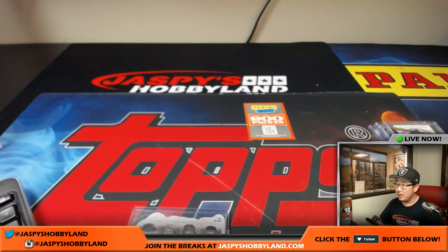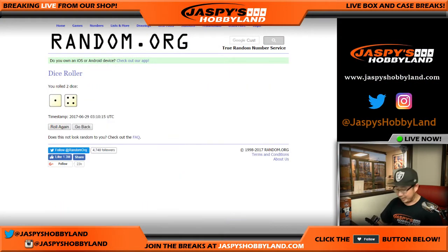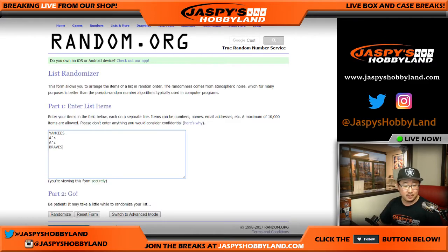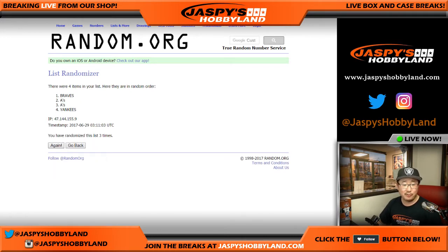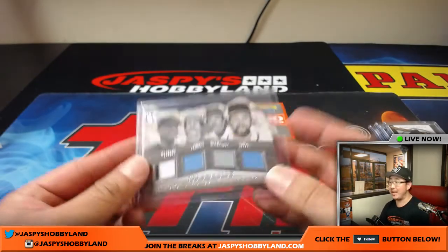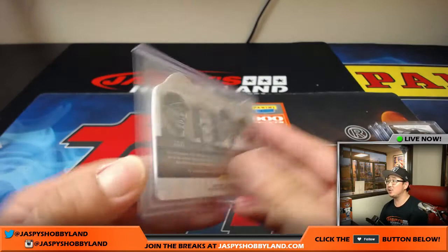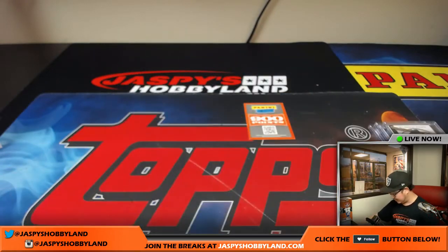Excellent. Next one will be the quad relic, the Rushmore. They call it Metropolis Monuments. 5 times. 1. We all know it's Rushmore. 2, 3, 4, and 5th and final time. Yankees get it. Mariano Rivera mojo. Mo mojo. Going to Jacob Hobbs and the Yankees. Nice quad relic there. There's a number, 5 out of 99.